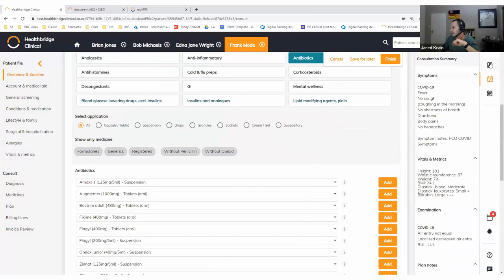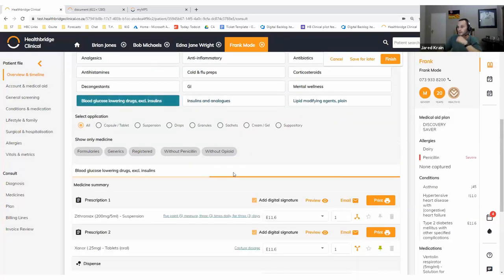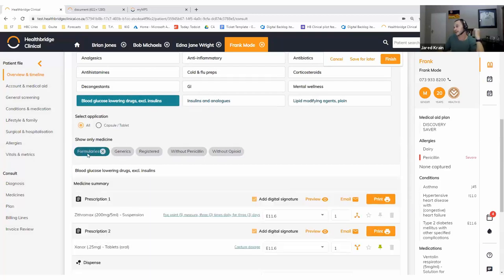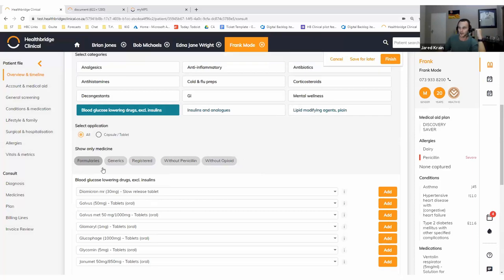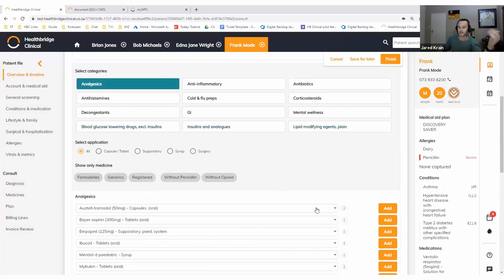I just want to see if Frank is on Discovery. So if I go to blood glucose lowering drugs as an example, I can filter to the formularies. Okay, there's none on his plan. Let's see if they're on, let's say, Classic Comprehensive, I can show me only the formularies that are applicable to this scheme for this patient. So as the doctor, I can know which medicine will be covered, which is really helpful.